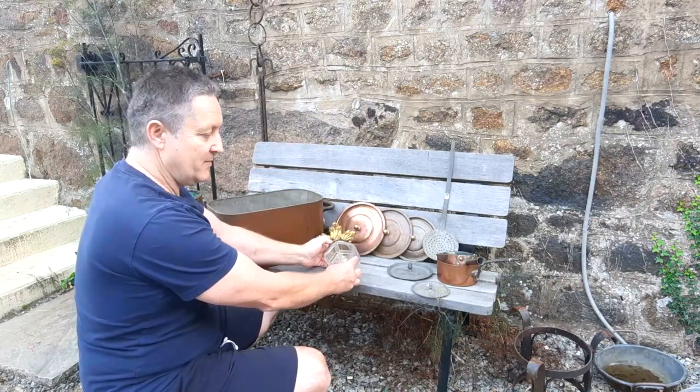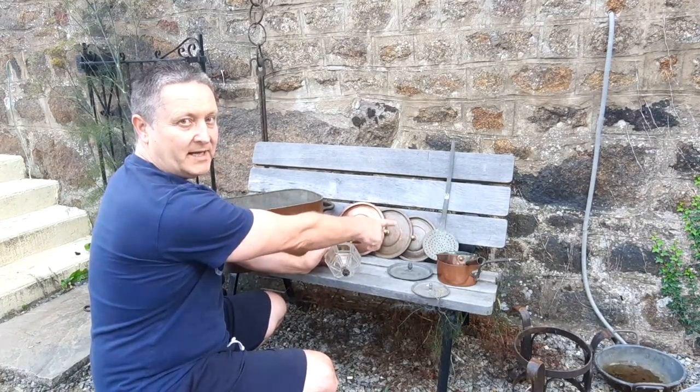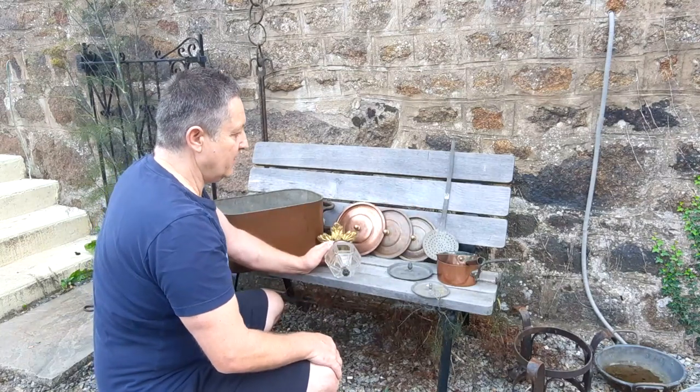And I got myself some lovely pieces. Always get lids, graduated combination lids. I always go with pots that I acquire along the way.